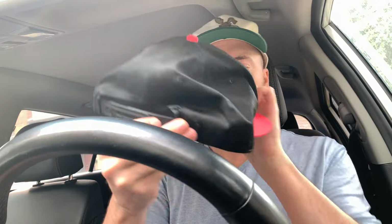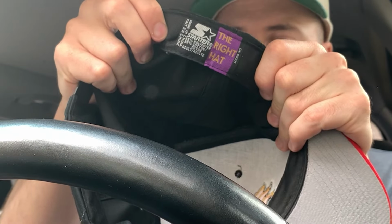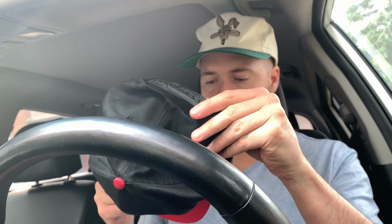Hey, that's pretty good. The first thing I'm going to show you guys, the hats that we ended up grabbing. This just looked like a regular generic Calgary Flames snapback. Nothing too crazy, even the back didn't really look like much. And then I read Starter right there. And then I looked on the inside, and you do have the Starter, the right hat tag there on the inside as well. Not horrible at all.